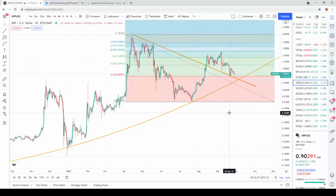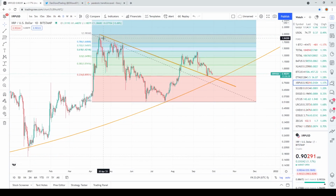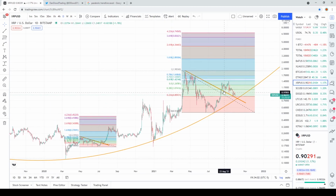And if we look at what XRP is doing right now, it's doing the exact same thing still. It's still along that trend line, just bouncing on that support. So I'm still sticking with my plan that it's just going to keep on consolidating around the support level of this trend line before it does march its way up to that all-time high.